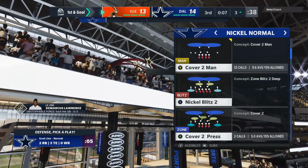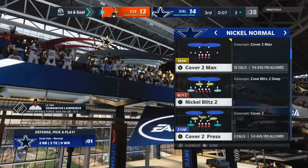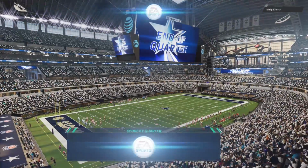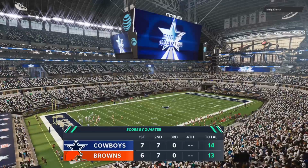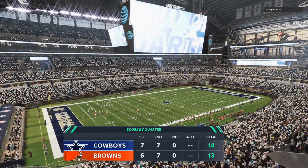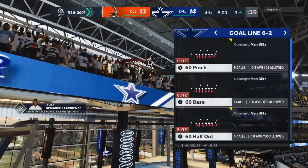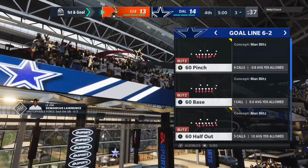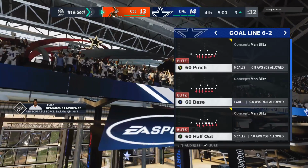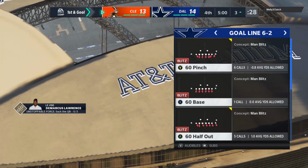This will be caught just inside the 10. And stopped a few yards shy of the goal line at the 3. The Browns passing game finding its stride. They've got another first down. Now they've got three tight ends here on first and goal to add some extra mass. Back now in Arlington. And we've got a dandy here. A one-point game as we begin the fourth.